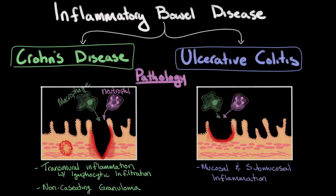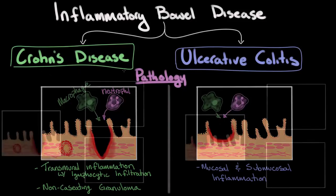So in ulcerative colitis, you have mucosal and submucosal inflammation. So this distinction between transmural inflammation and mucosal or submucosal inflammation is one of the most important pathologic distinctions between Crohn's disease and ulcerative colitis. Now, over time, these lesions can worsen and they can cause many different complications, and some of them are the same for both Crohn's disease and ulcerative colitis, although some of them are characteristic of one form of inflammatory bowel disease or the other. So let's take a look at that.